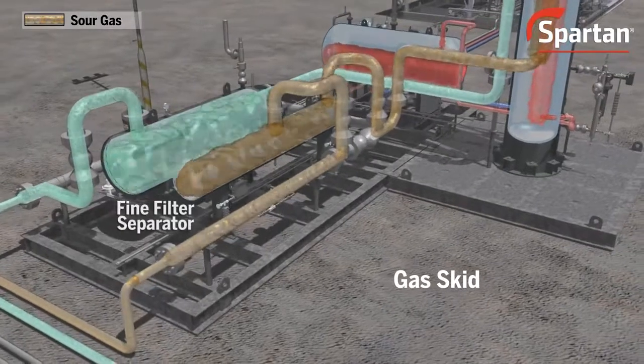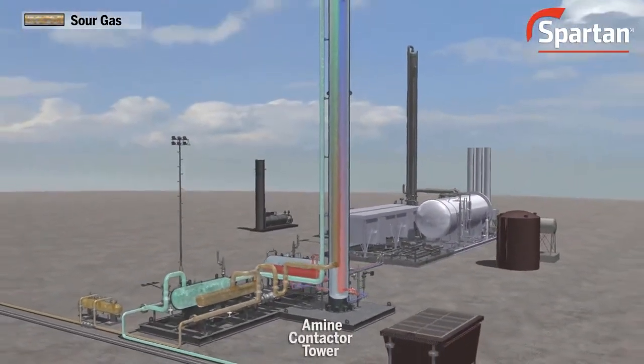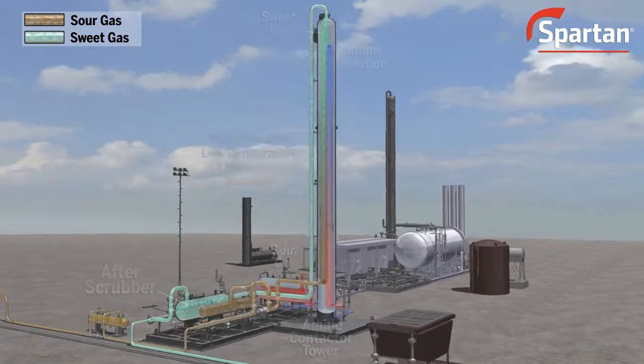Treating continues with the skid-mounted fine filter separator for further removal of particulates. The sour gas then enters the bottom of the amine contactor tower, where it flows upwards, contacting a counterflowing solution of amine and water. This exothermic reaction is induced at high pressure and low temperature through either packing or trays in the tower, enabling the amine solution to remove H2S and CO2 from the gas. The treated or sweet natural gas flows out of the top of the contactor tower to an after scrubber, where any liquid picked up by the gas in the amine contactor drops out.